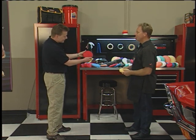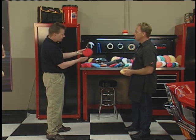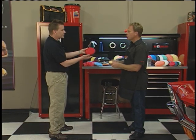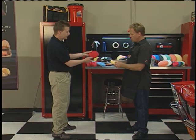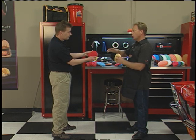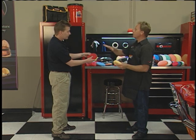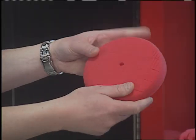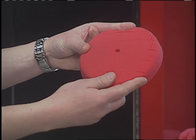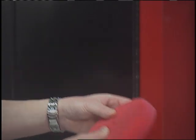What's also nice about the fingers is it's very user-friendly, doesn't produce a lot of heat, and it conforms to a lot of different, let's call them variations on a body panel. Sure. Having a pad that'll conform to either concave or convex curves is very important because a lot of modern cars, even classic cars, have a lot of curves to them. Correct. Now, could you use these with any kind of tool? You can use these on any kind of tool as long as the backing plate is sized for the back of the pad. Sure, match the backing plate to the size of the pad.